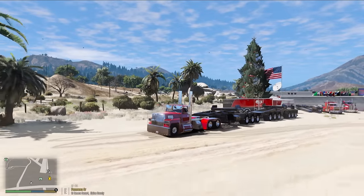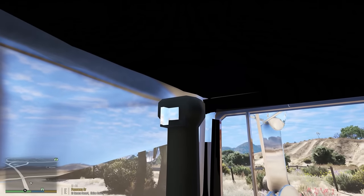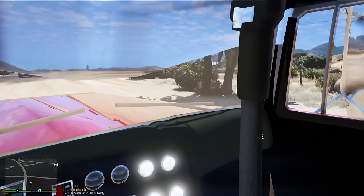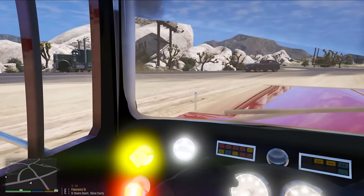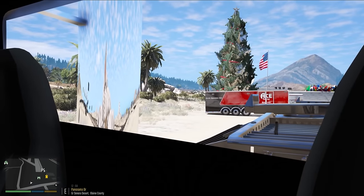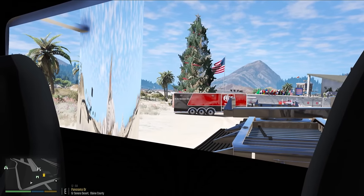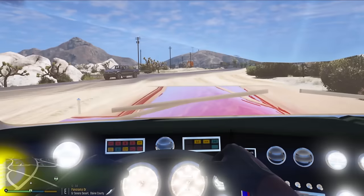We are now attached, and before we go, I'm gonna show you guys the interior of the cab. I got this giant stick right here. Switch gears, gear stick. But yeah, everything looks nice, guys. Beautiful. And one of my favorite things about the day cab is just being able to look behind me like that. This really comes in handy if we got a backup.